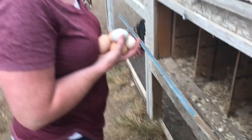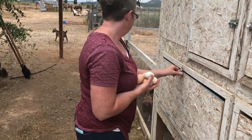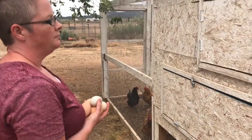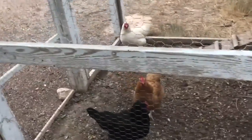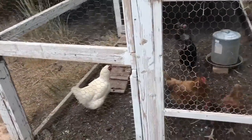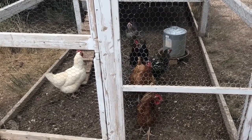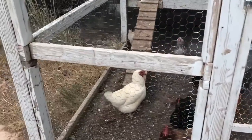Well, good. I would say that's a successful transition. We'll keep them in here for a while before we let them out to make sure that they know that this is home. But I don't see any of these bigger ones with feathers in their mouths or anything like that, so. Sorry, ladies, you're stuck for a few days. You can do it. Not too happy about being cooped up, that's for sure.